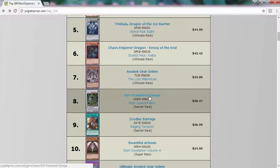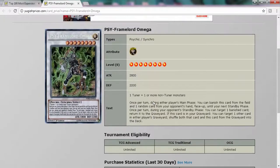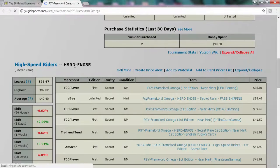If we keep going, a card that I'll always look at when I see this is Cyber-Stein, no, Cypher and Lord Omega, because this card is just amazing. It's probably the best synchro, I would say. Yeah, it has to be. I mean, no, I don't know. It can be the best synchro ever made. It's possible.